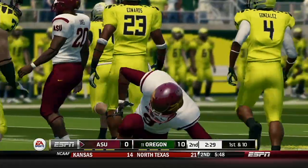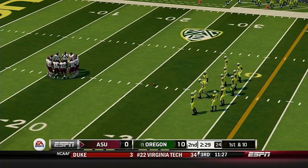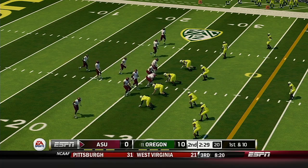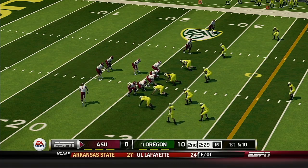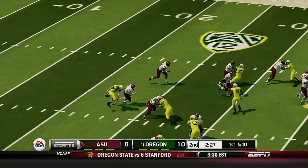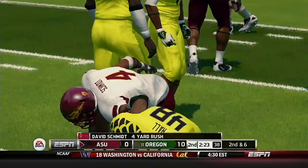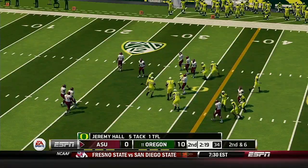Caught at the 8. You think about the challenges these two teams are facing. On one side, you've got to find a way to keep building on your lead, and on the other side, you've got to find a way to get back in it. He makes it out to maybe the 30-yard line. That makes it 2nd and 6.